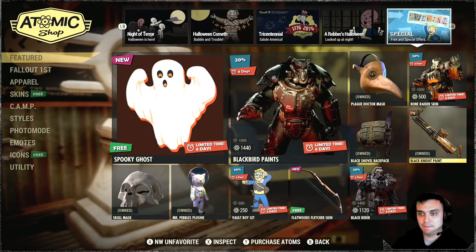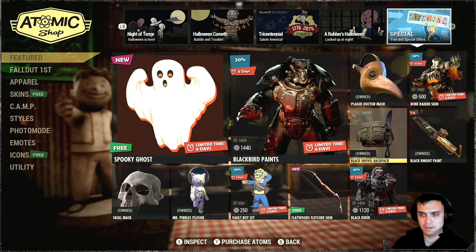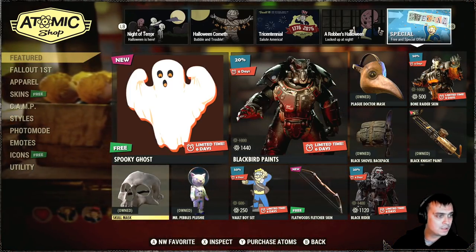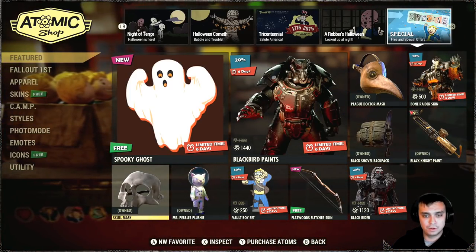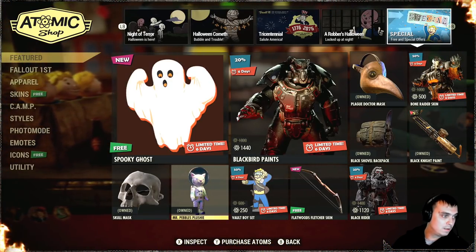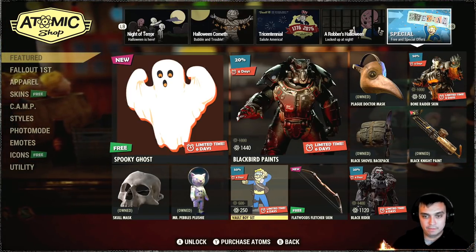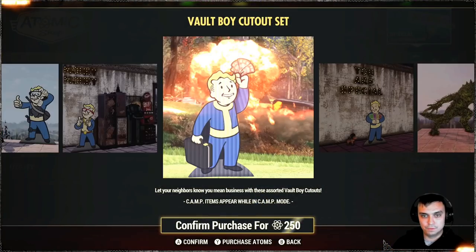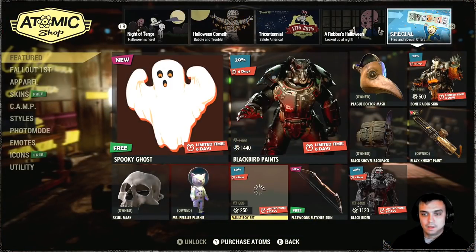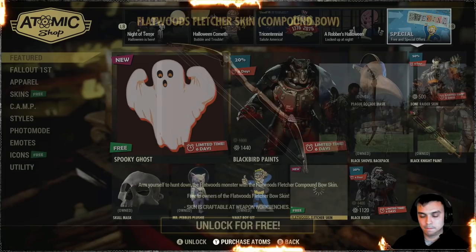The Black Knight paint, I also got it recently and now it goes with a 50% discount. I don't even remember how much I paid to get that. The skull mask is pretty decent, and it's also 50% discount, 150 atoms, so you might want to grab it. Mr. Pebbles, what is that discount there? 50% costs 100 atoms. Volt Boy set, 50% discount. Woohoo! Yeah, well, I'm actually gonna grab it. And of course I'm gonna grab this bow right here. Definitely.